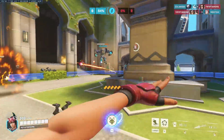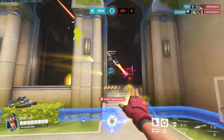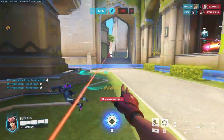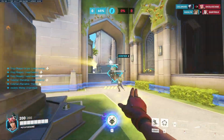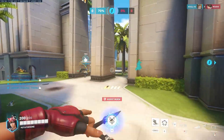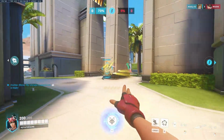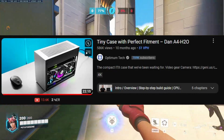That's why I was happy when I found out that some bigger companies were entering the ITX realm with more budget-oriented cases. So here we have the A4-H2O, which competes with cases like the Ghost and the Formd T1, and even fits triple slot graphics cards as an 11-liter case. If I build another ITX PC, this is currently the case that I would definitely go for myself. And if you want a more in-depth video about this case and building in it, I highly recommend Optimum Tech's video on this case. I'll link it down below.